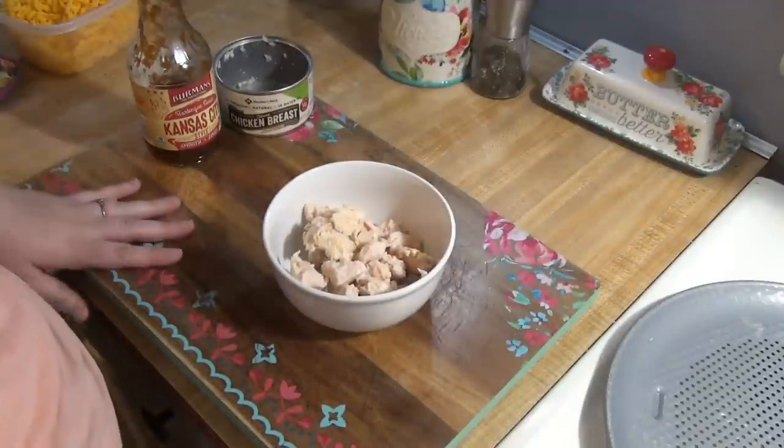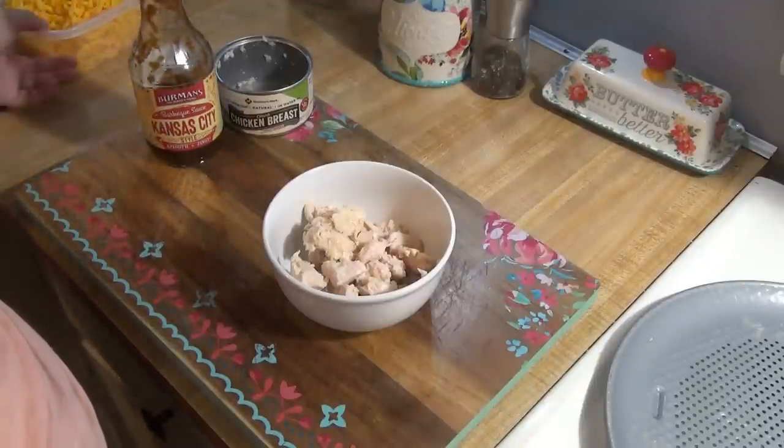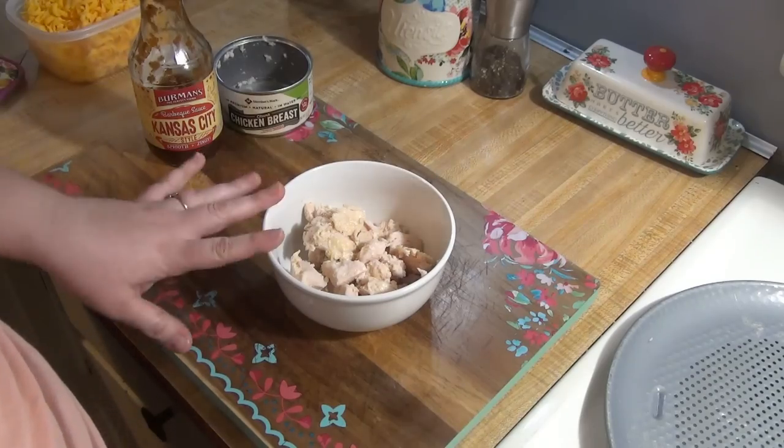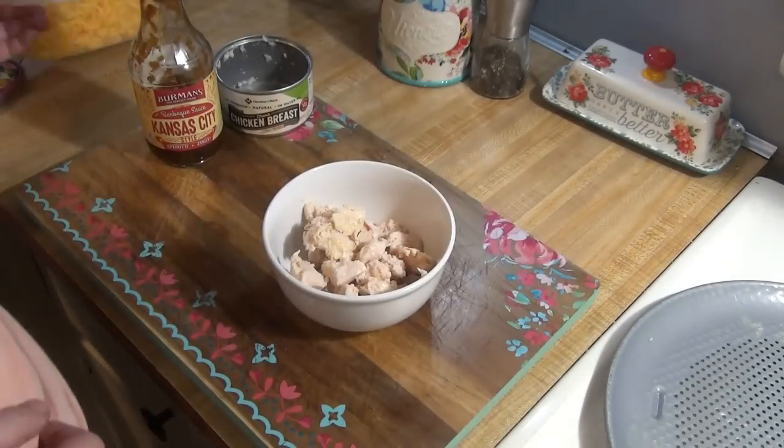And then I'm going to roll out my pizza dough, spread on some barbecue sauce as the sauce. I'm going to use mozzarella cheese. And then put my chicken on there, and then I'm also going to top it with some cheddar cheese and then get that in the oven.